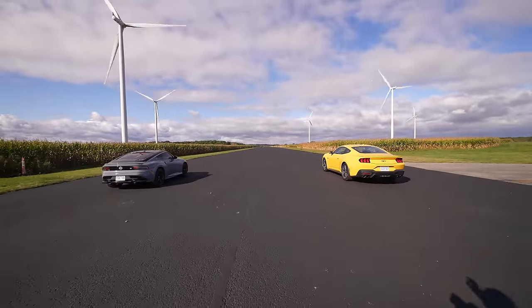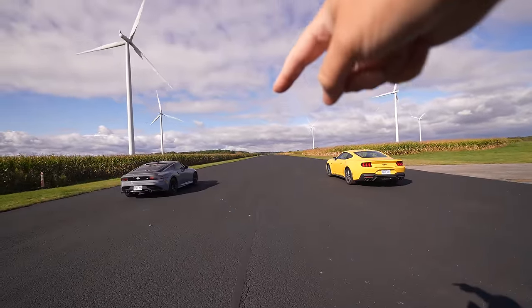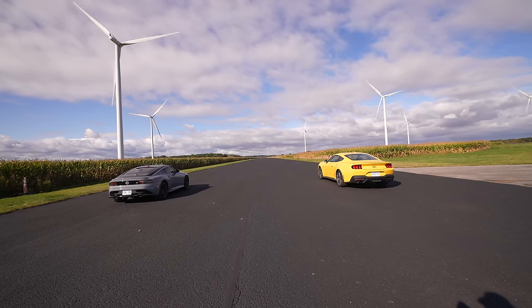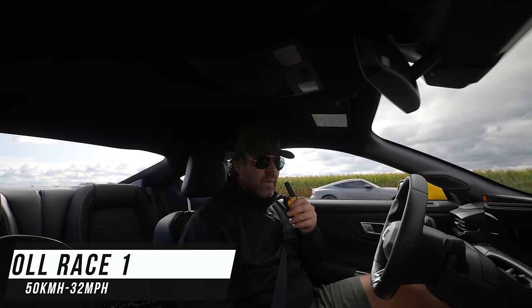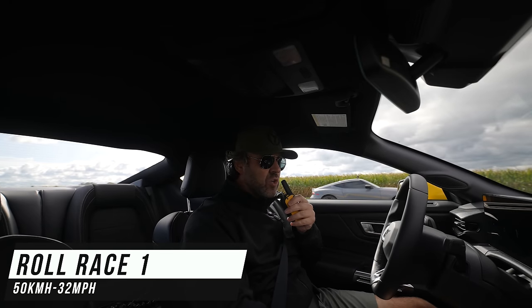First at low speed, second gear, all the way to the cones that we have set up over there for the road race. Anyways, let's roll. Yes, I can hear you. Okay, sir, we're gonna do first the road race.